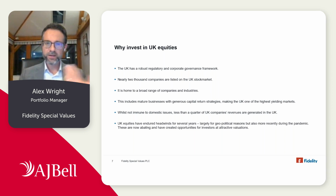And I think because of some of the UK-specific issues around Brexit and COVID and political uncertainty, the UK market has been really overlooked. And so this subset of international equities, as well as the domestic equities, are at very low valuations. And for me, that's what creates a really interesting opportunity.